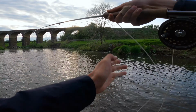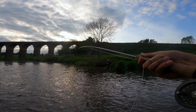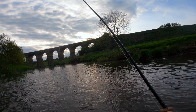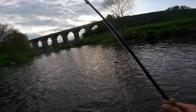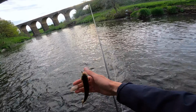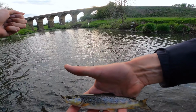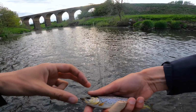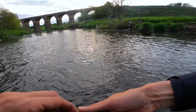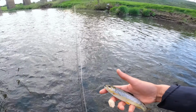I knew there was something pulling in there. Oh, he's swimming right up to me. He's not a bad size trout, actually. They're getting bigger, you know. They're getting bloody bigger. Look at him. What a beautiful trout. It's a stunner, absolute stunner. And you can see it took the pheasant tail nymph there. Barbless hook. What a beautiful trout. It's getting back.